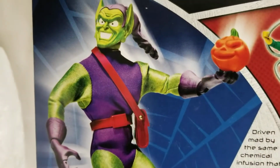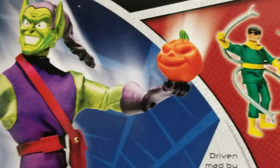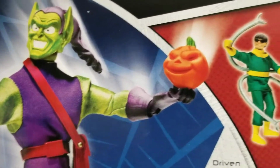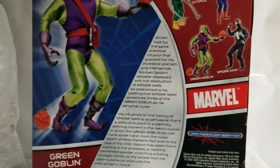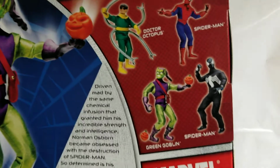This figure is made beautifully. It's a 9-inch scale figure, on a 9-inch scale figure body rather than an 8-inch. Although it's produced as it's really projected as an 8-inch figure, it's really not. It's more of a 9-inch figure.